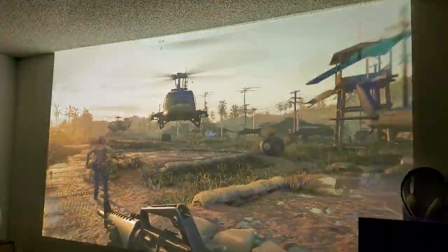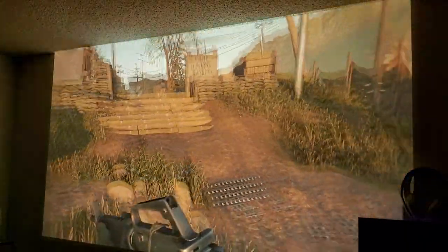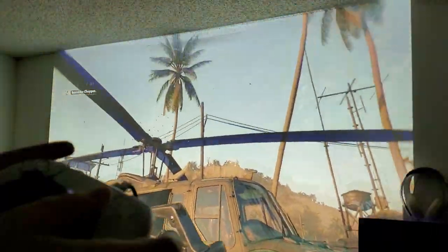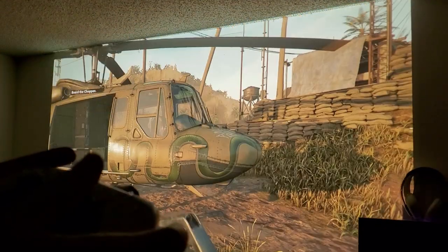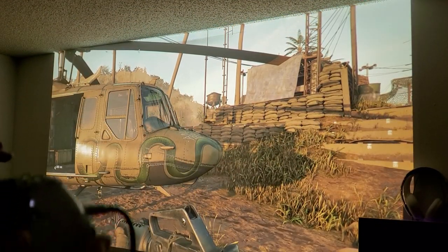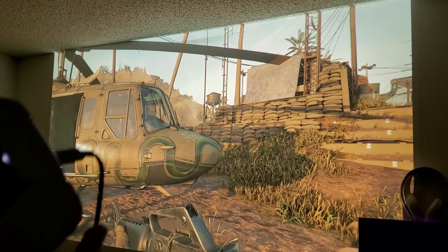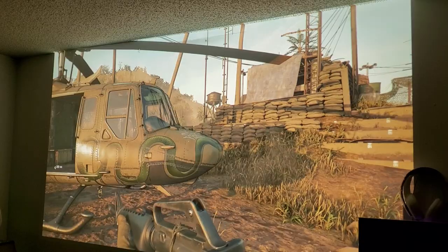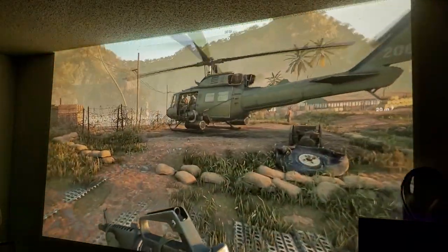Very impressive, dude. And what's even more impressive is the latency. Look at this latency. This is 4K HDR with very low latency, man. Look at my controller here. This is crazy. Forget about your monitor, man. You've got 130 inches right here with low latency on a PlayStation 5. This projector, really, it's impressing me for gaming right now.